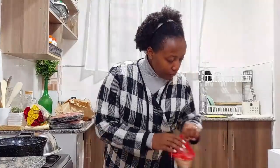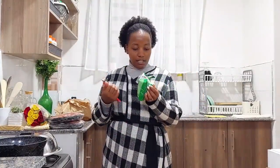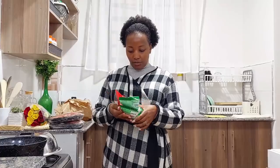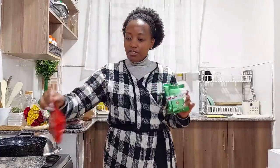Then still in the snack section, I got these nuts. I think they are new on the market, that's why they have a free gift. So these are cashew nuts. I got this because I want to bake banana bread. I have some bananas I got from home and they are going bad. Well, they are overripe, so I need to make something with them. Maybe some muffins or maybe some banana bread. I'll see. So I got some cashews to add.